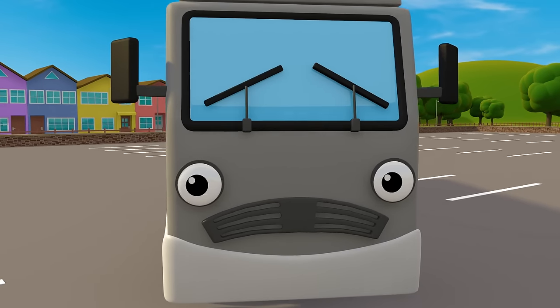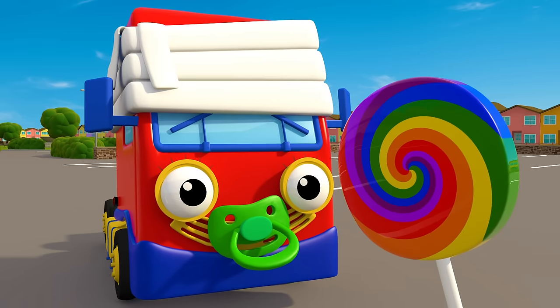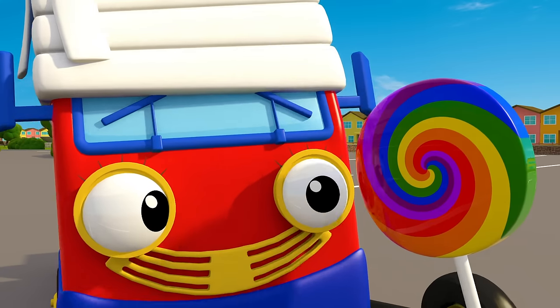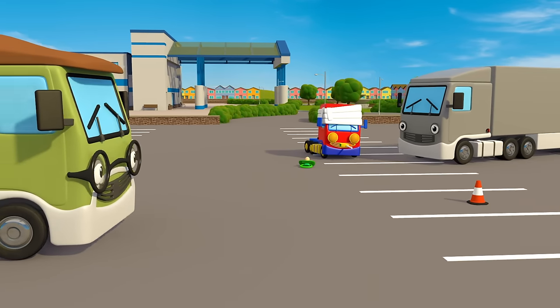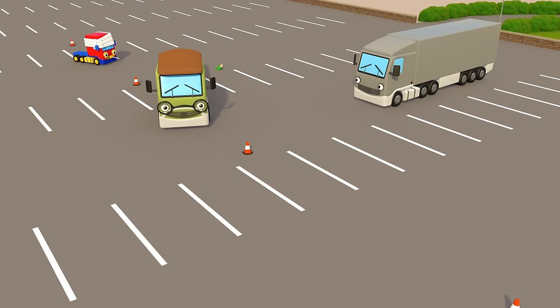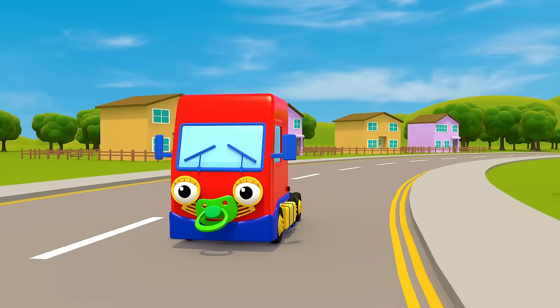Daddy truck can give you treats, give you treats, give you treats. Daddy truck can give you treats, better baby. Grandpa truck will teach you things, teach you things, teach you things. Grandpa truck will teach you things, clever baby.